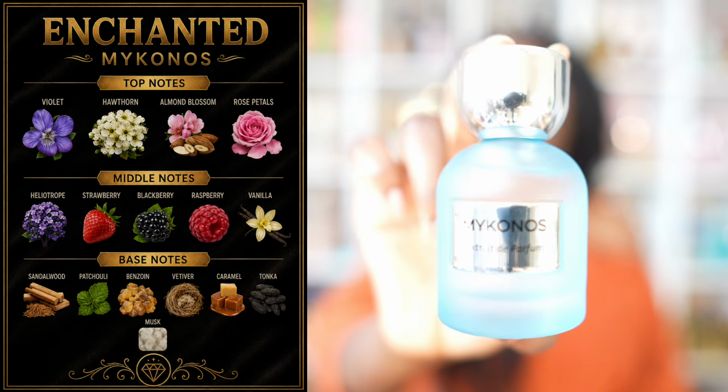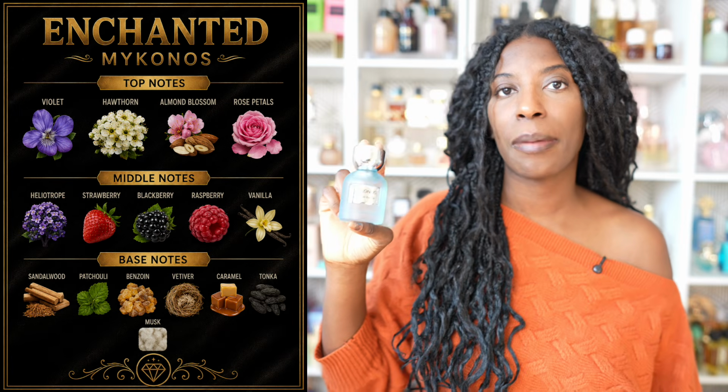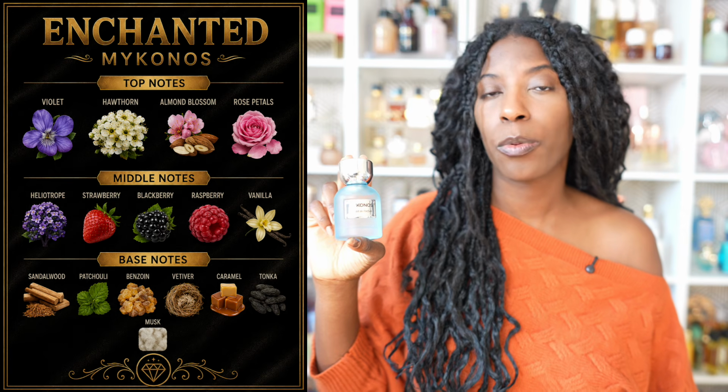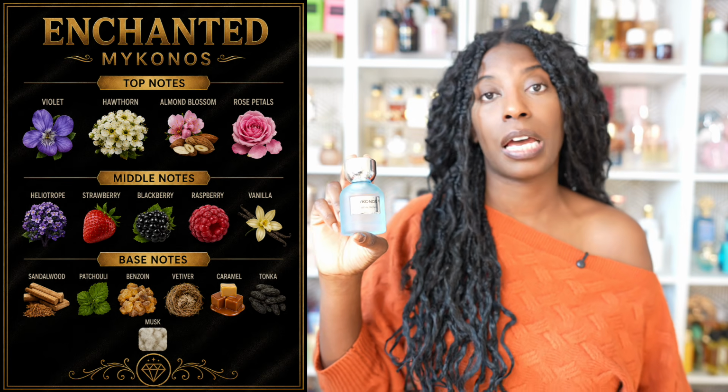Next up, we've got Enchanted. This is another new one that just came to me. This one is lovely. This is inspired by Blooming Bouquet, which I have not smelled in such a long time, so I honestly cannot tell you if it's close to it or not. What I can tell you is that this is a fantastic fragrance.